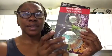These mesh strainers by Cooking Concepts are always good. I love these. I've had this for a while. I've been cleaning it out a lot, so I figure it's time for a new one. So when I saw these today, I made sure I picked them up, and it is a two-pack. They give you a smaller one and a larger one. Let me show you these real quick.